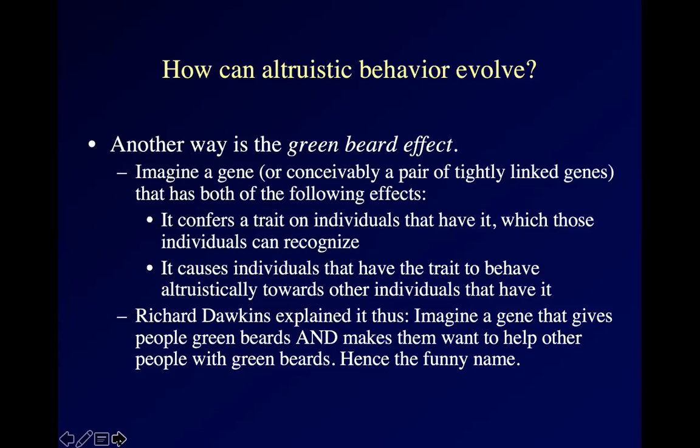Okay, now you've got your mental image of a bunch of people running around with green beards. Can be men and women both, running around with green beards. But the gene has a second effect. The gene is pleiotropic, meaning it has more than one effect on phenotype.